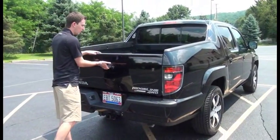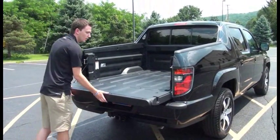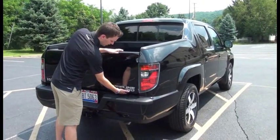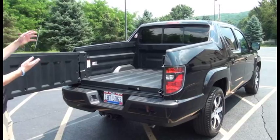Now, one of my favorite parts of the Ridgeline is the dual action tailgate. You've got the traditional tailgate that you can lift up and drop down just like a traditional truck, and you can load things into the back. You can also put it up, and there's a swing action tailgate here that you can lift and open up similar to a door that you would open up throughout the rest of the car, and you can load things in this way.